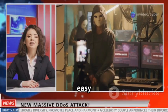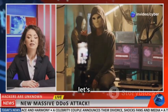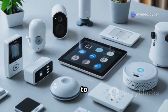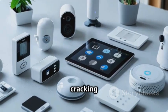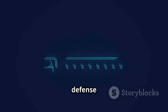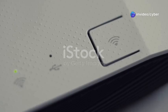And to prove how easy it is to crack weak passwords, let's look at a real-world example from 2022. A hacker was able to access an entire smart home just by cracking the router's weak password. Remember, a strong password is your first line of defense against brute force attacks.